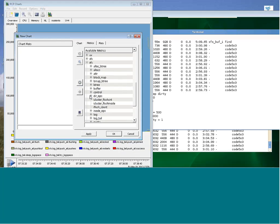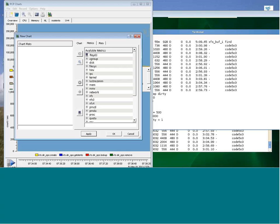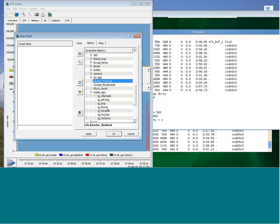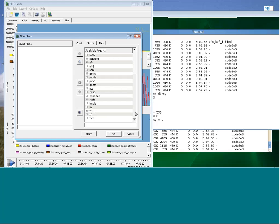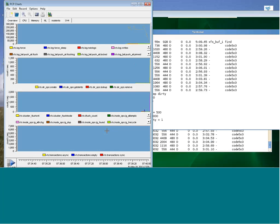Then we had directory operations. Actually, let me just do these. And then do the inodes. Because everything I see in the system is the slab, and we've got heavy metadata activity going on, I'm looking at the XFS statistics here. I'm interested in that flushing that we're seeing and the dirty data that we're seeing as well.